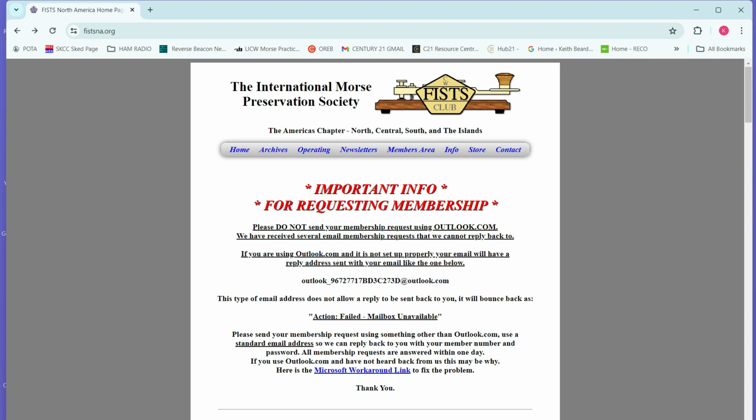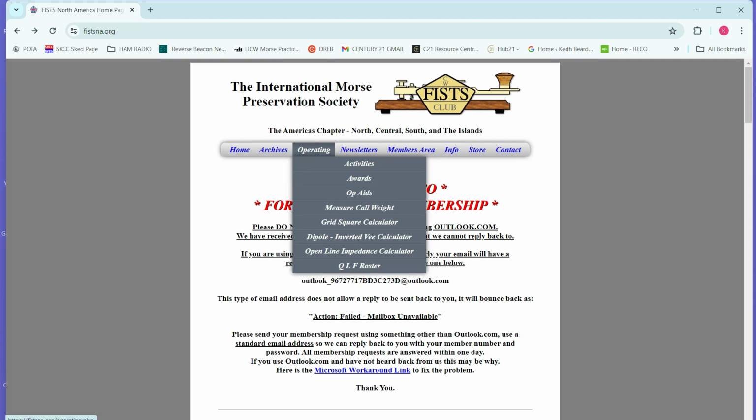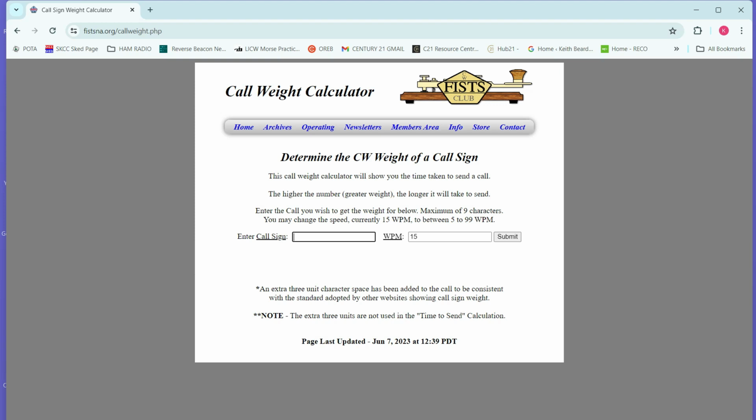So when you get this page and it comes up, very simple, go to operating, scroll down to measure call weight. And this is the page that comes up. So we're going to try my two call signs and just for fun, see what they're like and how long it takes to send them. We're going to do it as though I'm someone just coming out of, let's say, the LICW BC 1, 2, or 3 classes. So I'll put it at about 12 words a minute.